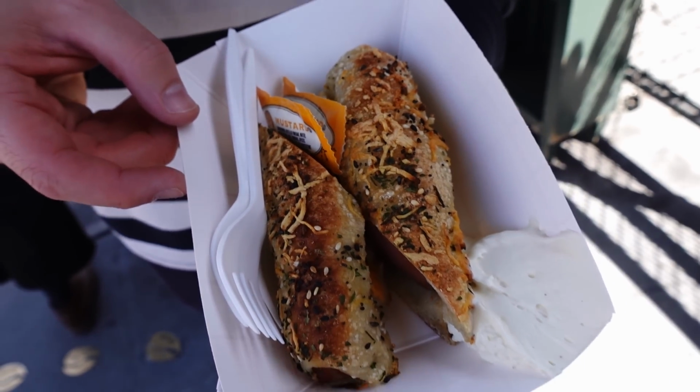So I've gone for the bagel dog. Comes with everything bagel seasoning, cream cheese, and the little lady gave us some packet mustard. She said mix in the mustard and the cream cheese as well. Now it's not in my hand because it's burning hot, so I'm leaving it as long as I can before I have to shove it in my mouth.